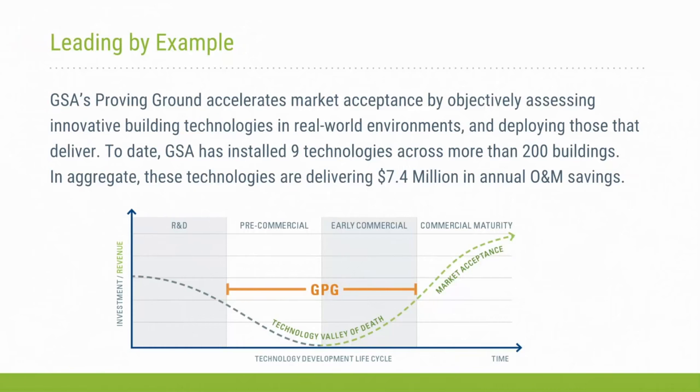Building managers are conservative by nature, and there's an old adage that nobody ever got fired for specifying IBM. So despite the fact you're really looking to have improved performance from your building stock, trying out something new is, generally speaking, considered risky. With that said, the GPG program was established by GSA to take on that first use risk. That's exactly what the program does.